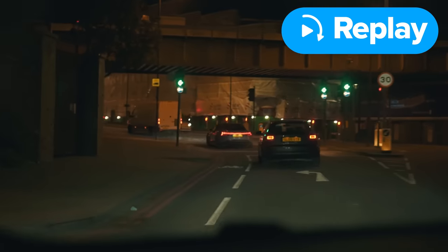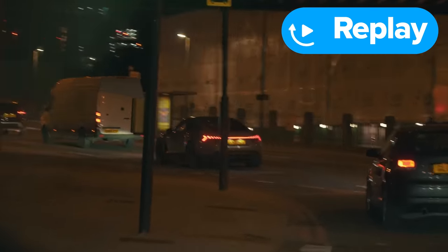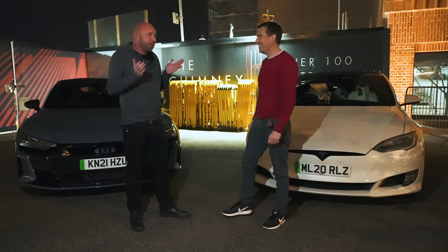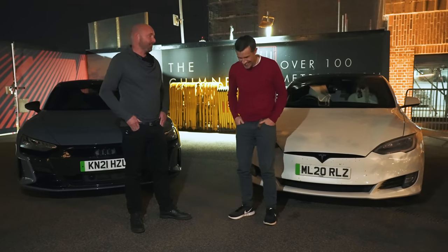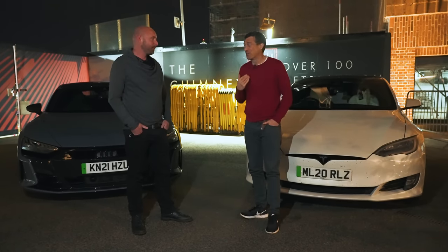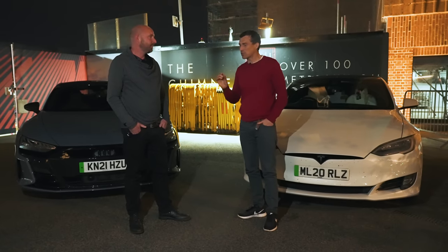When I saw your tail lights, which are really distinctive on this car, I was like, oh my God, you were one car ahead of me. You couldn't have found it any closer, could you? Unbelievable. I actually thought I was going to win that. I really did. I thought I had just about enough time.